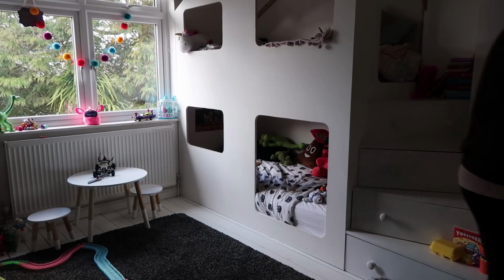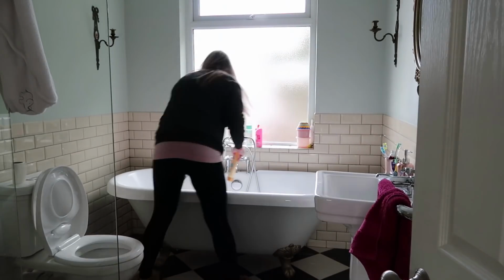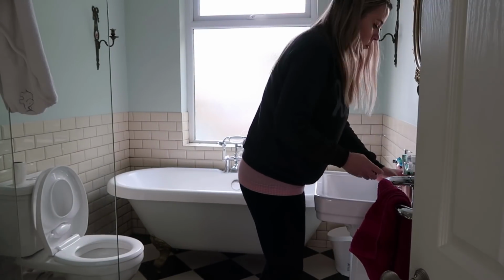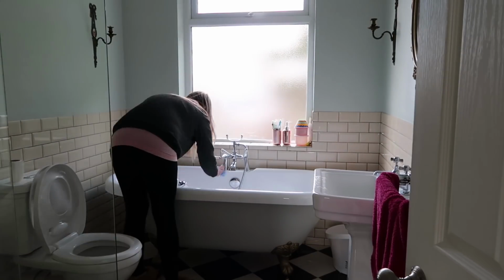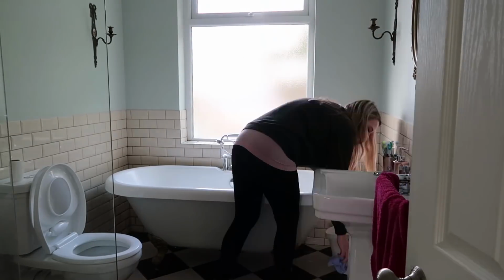The bathroom is in desperate need of a good clean, so I'm just going to take all the empty bottles and toys and things like that that are lying around in the bathroom and take them out of the room before spraying everything down and wiping over the bath and the sink. Having a bath tap with the attached shower hose just makes cleaning everything so much easier.